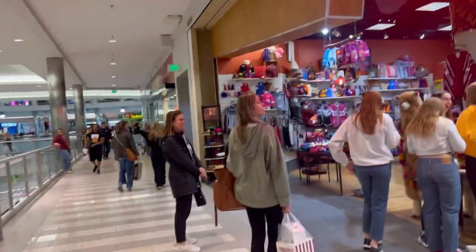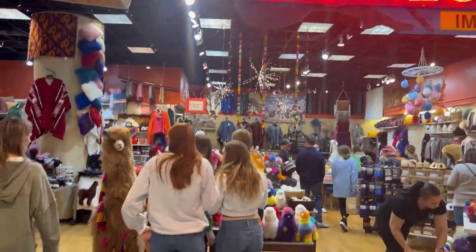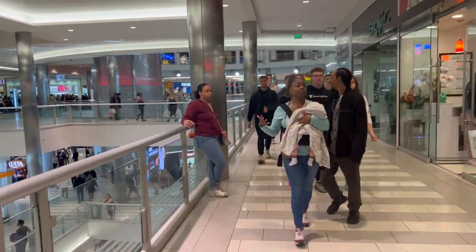Like I said, you can find anything you want in this mall, like literally anything. If you have kids, you can bring your kids here, wear them out. Trust me, when they get back home, they would sleep. They would have hours and hours of sleep.